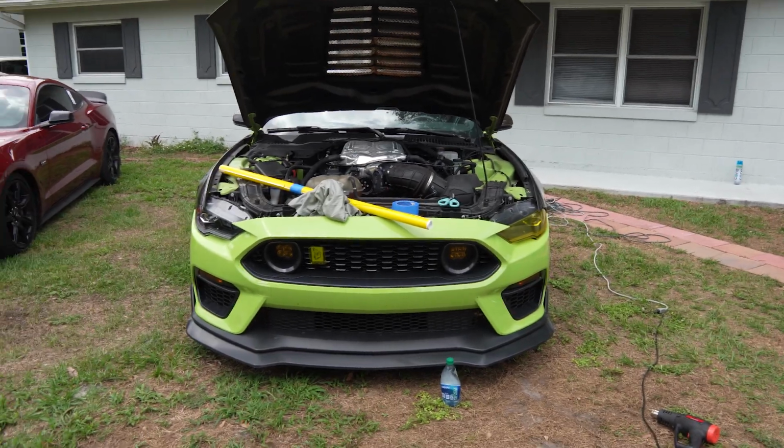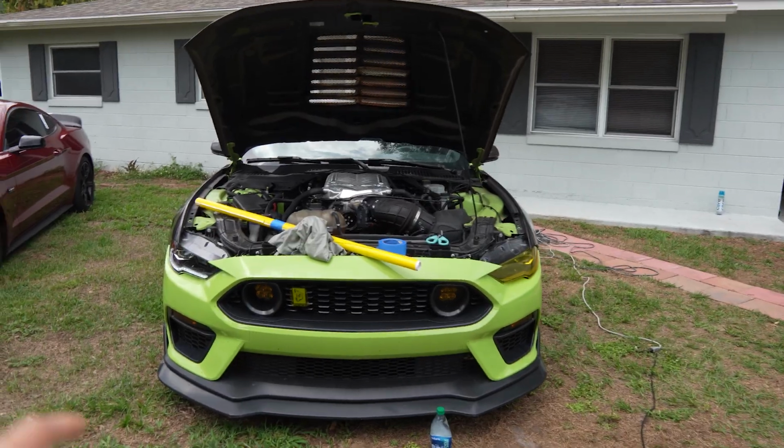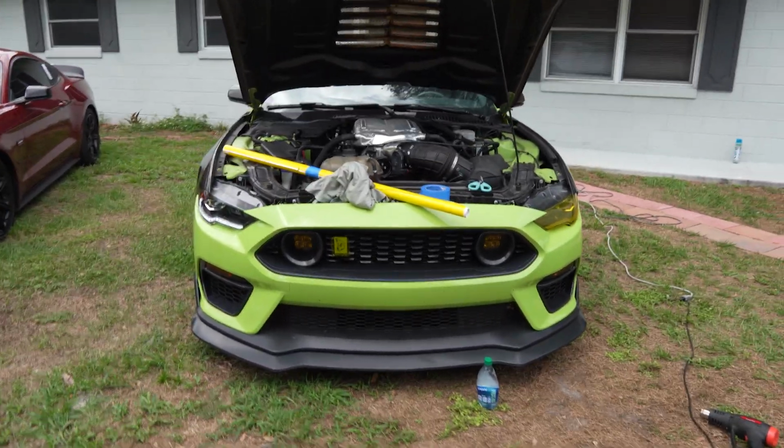So I'm gonna unlock it. That headlight is actually going to be replaced under warranty because for some reason the animation on startup went out, but that looks super sick.